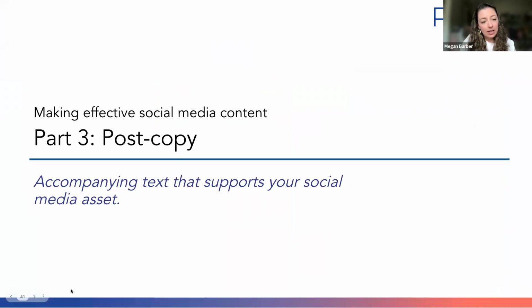All right, so you've done your key message and in-asset copy. You just worked on and thought through what you want your CTA to be. Now we're going to do our post copy, which is the text that supports your social media asset.